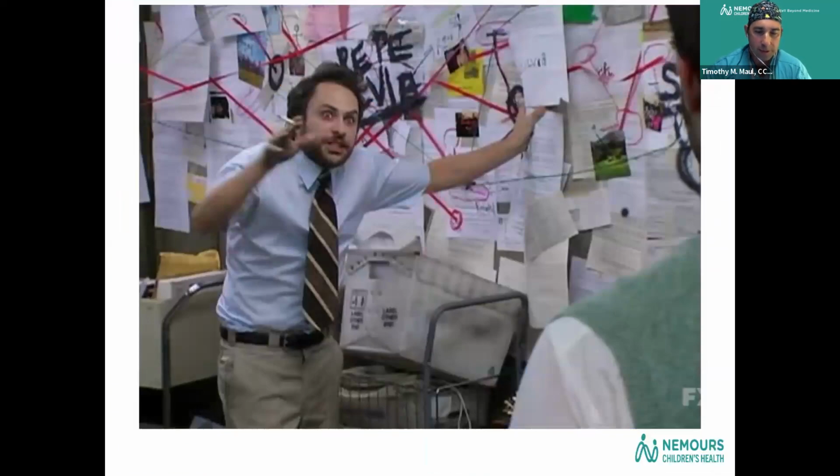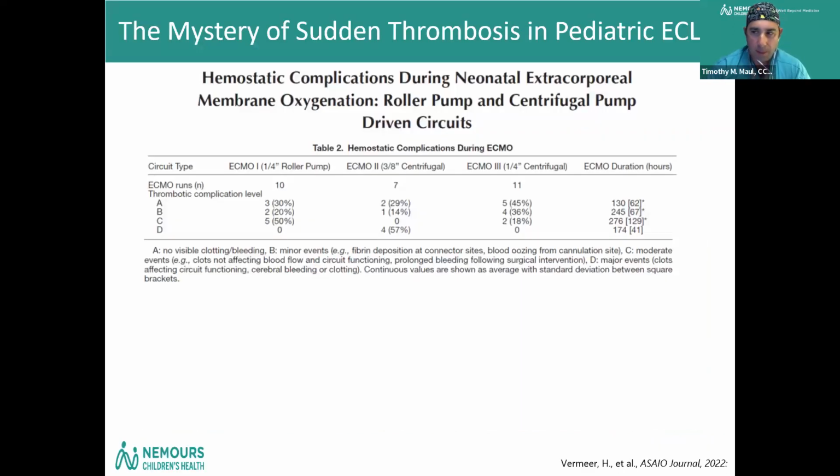So my goal here today is to share a portion of what goes on inside of my head without looking like this. And I want to start with a really interesting paper that was published late last year about what happened in one institution when a change was made from their 1/4-inch roller pumps to a 3/8-inch centrifugal pump in their neonatal patient population.